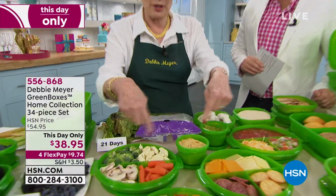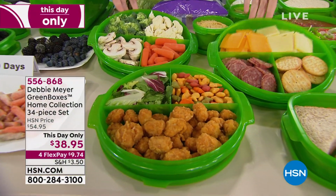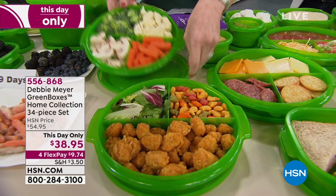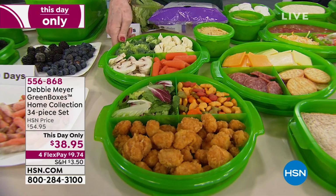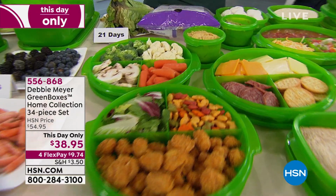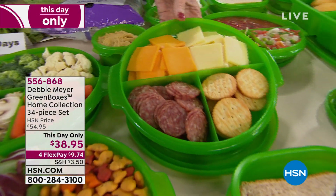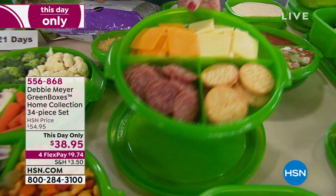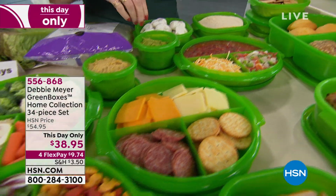Let me show you a couple of these plates. You're also receiving my triple divided covered plates. Look at these divided plates. Everybody's got its own lid. So I make a crudité and some hummus to take with us when we're going out. I call this my girlfriend plate. Because I do this, put a cover on it, take a bottle of wine, and go sit with my girlfriend. It's really fun.